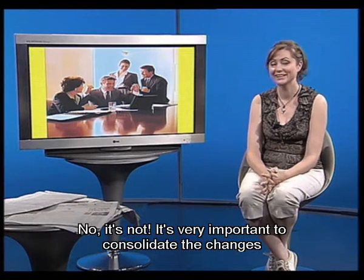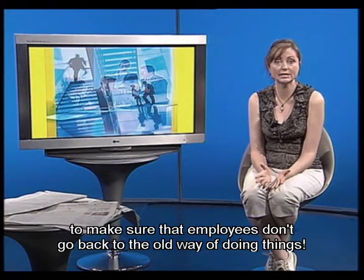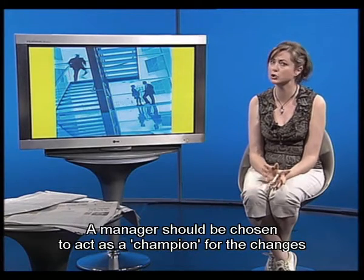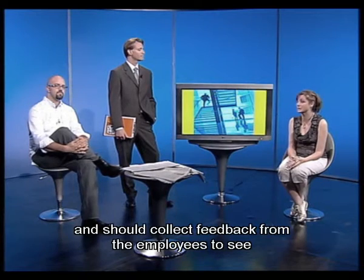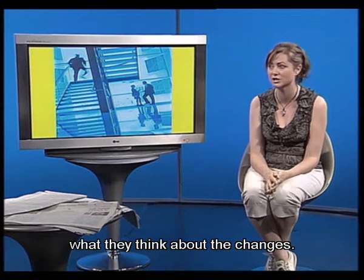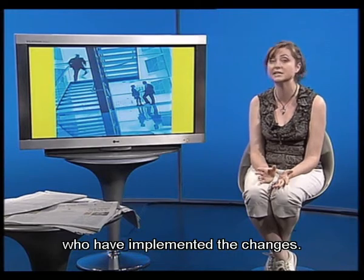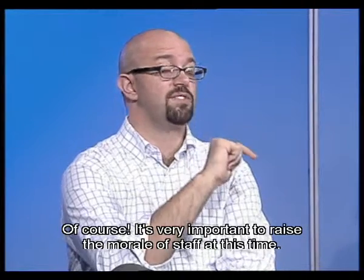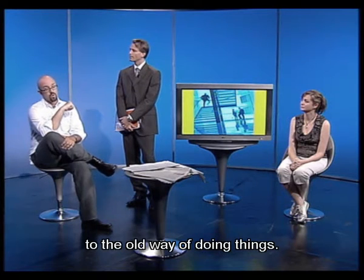And once the changes have been implemented, is that it? No, it's not. It's very important to consolidate the changes to make sure that employees don't go back to the old way of doing things. A manager should be chosen to act as a champion for the changes and should collect feedback from the employees to see what they think about the changes. This champion should praise employees who have implemented the changes. Of course, it's very important to raise the morale of staff at this time. Otherwise, there is a risk that they'll revert back to the old way of doing things.